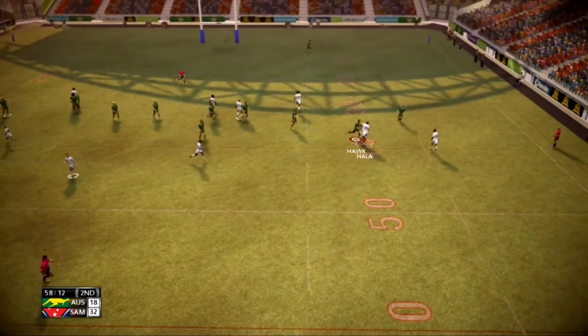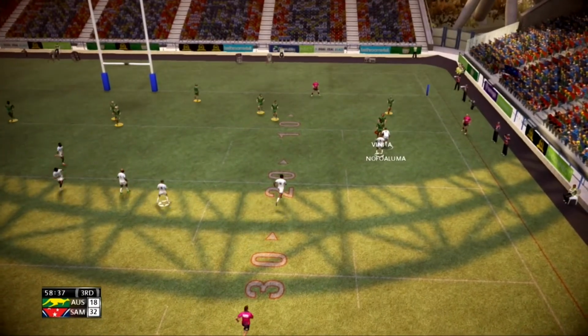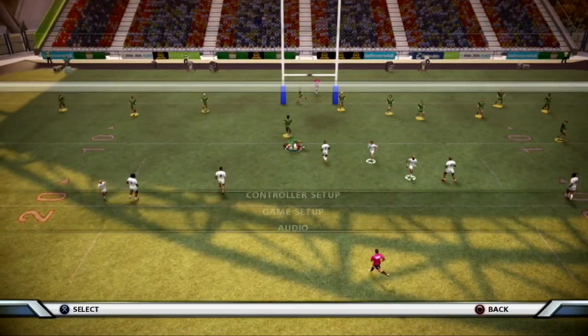Tunnicliffe. Minikin. Now for Aluma. Hard to contain, and look at this. Right, he was really galloping before the tackle. That there, kids, is a textbook tackle. Tunnicliffe. That's tackle four, hands off.